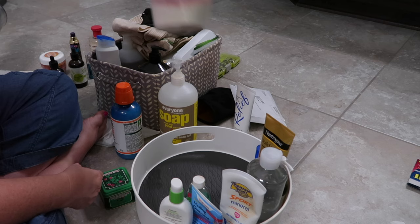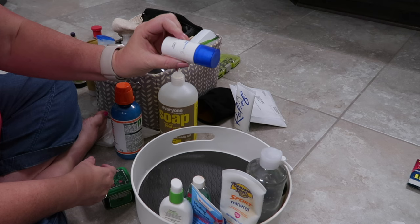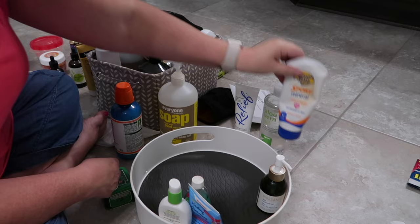Build-A-Tan. I use these, so I'm not using this, so I'm going to go ahead and get rid of that. Same thing. I used to use this on my skin. I'm no longer using it, and it went out of date in '22, so I get rid of that. Aloe vera gel. I'll put this with the sunscreens and not underneath my cabinet. Same thing with the sunscreen. We have an area for that in the other bathroom.